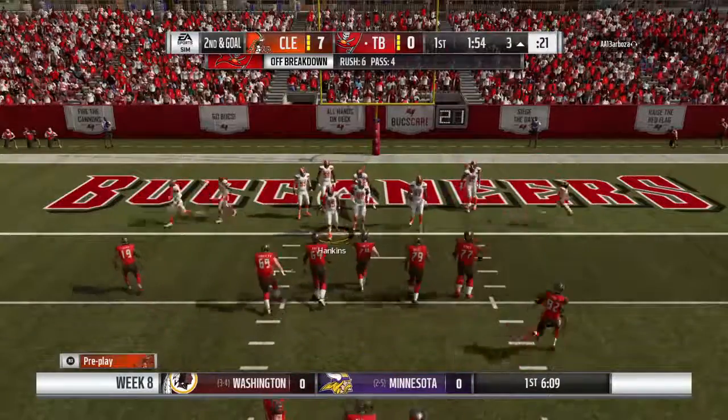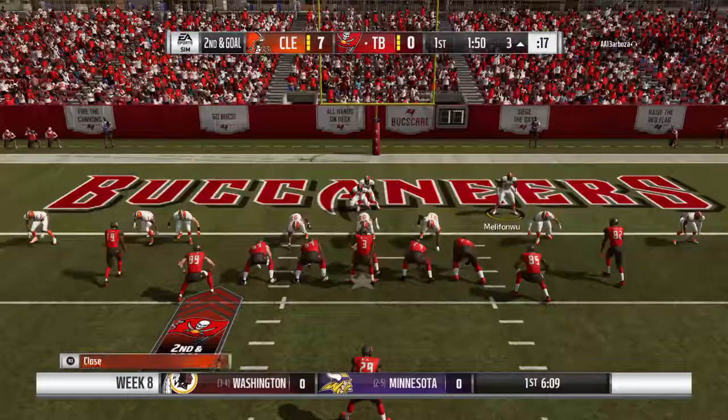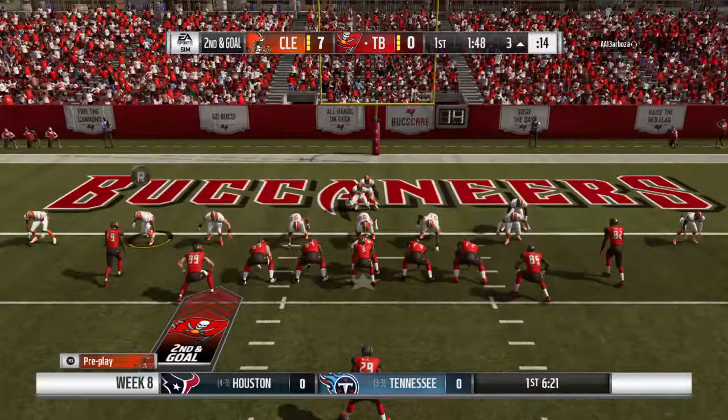Michel on an island by himself in the backfield, 2nd and goal. Be ready for one word. Be ready for one word.